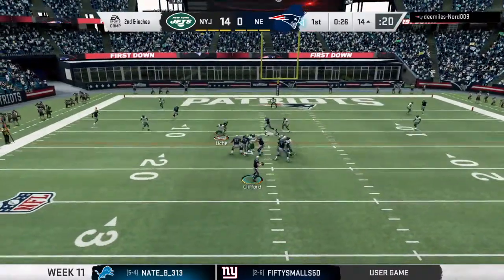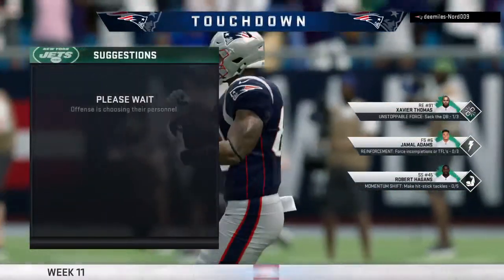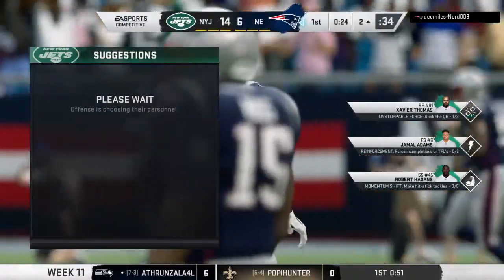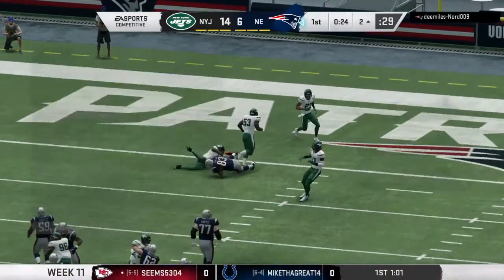2nd down and inches. And he's in. Touchdown, Patriots. A 14-yard touchdown as his guys are on the board here in this first quarter. A nice throw there by the second-year quarterback.